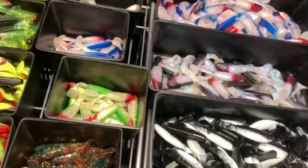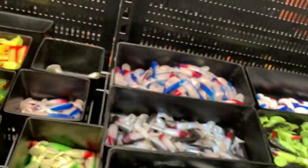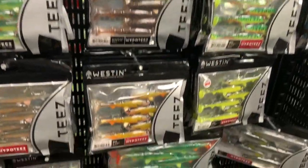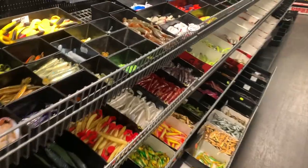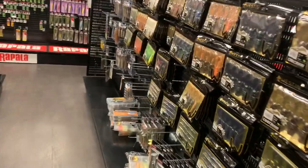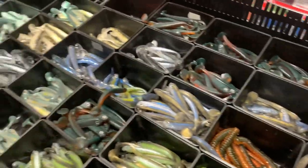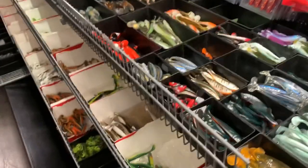Look at these machines! This little boy nailed me a decent Zander. Hell yeah. Oh, you can just smell the plastic. Like, I can't imagine it's good for you, but... Oof. Look at it. Oh.